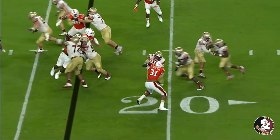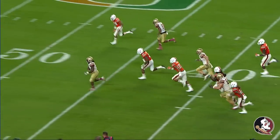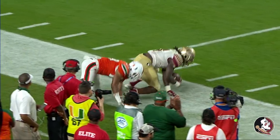Here's the snap. McGuire hands the ball off, and Dalvin slices his way to the 30, the 35, to the 40. Dalvin Cook outside the numbers, 50 to the 40. Dalvin Cook to the 30. Dalvin Cook to the 20-yard line, and he's tackled from behind to the 20-yard line.